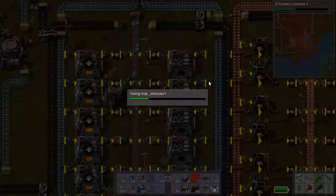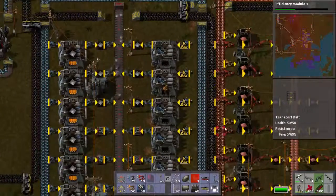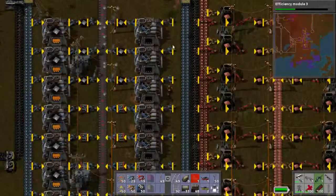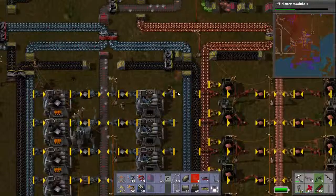I put this in the wrong spot. Do you see this? Did I do the same thing over here? Nope, over there I did it correctly. But I put these in the wrong spot. Wow. Alright, well.